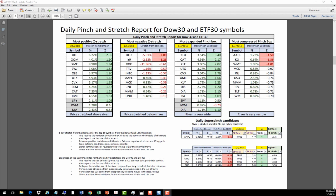So the S&P, Russell 2000 and Diamonds, just so you get a sense of where the market is compared to individual performers. Most negative Z stretches, utilities, and real estate. Now just notice the importance of the Z-score. A minus 6% below the Bollinger Band mean is almost a 3 sigma adverse move for the utilities, whereas a 12% location below its 30-day Bollinger Band is only minus 0.6 standard deviation, so just a real sense of the difference in volatility between those two instruments.